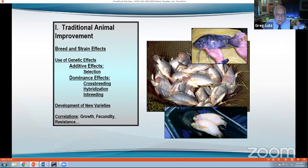When we talk about genetics in aquaculture, pretty much we're just falling back on the basic principles of animal improvement and plant improvement that have been developed over the last, depending on the species, maybe as many as 1,000 years. A lot of our domesticated animals have been domesticated for maybe 10,000 years. So the simplest thing is just to look at different breeds, different strains, how they differ, which performs better in certain situations. But then when we talk about genetic improvement, we're looking at additive effects. This is the key. This is what I want you to take away today.